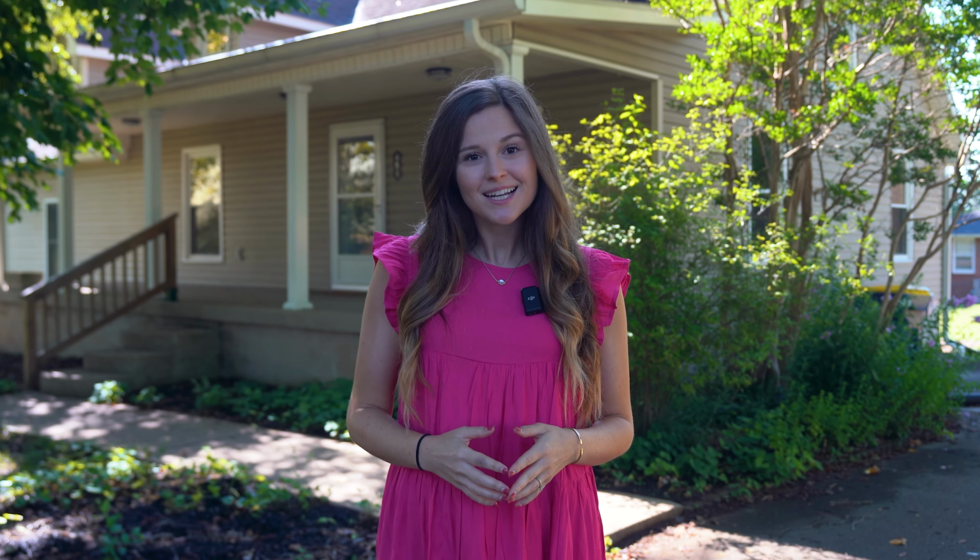Now, if the inside wasn't enough to make you fall in love, you will absolutely love the outside. This property sits on a really spacious lot downtown. It has a circular drive, and there's even 2 storage buildings out back for you to use. You're gonna love it, so let's go check it out.